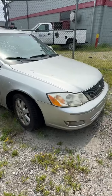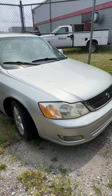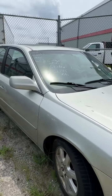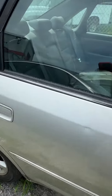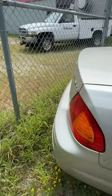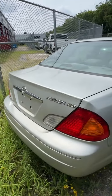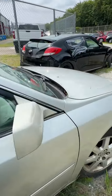Lot number 51, this is going to be a 2000 Toyota Avalon. No key on the Avalon. Down the side of it, got a little ding right there about the size of a quarter on that rear door on the passenger side. Back end, she looks pretty good. Let's go over and see what the driver's side looks like.